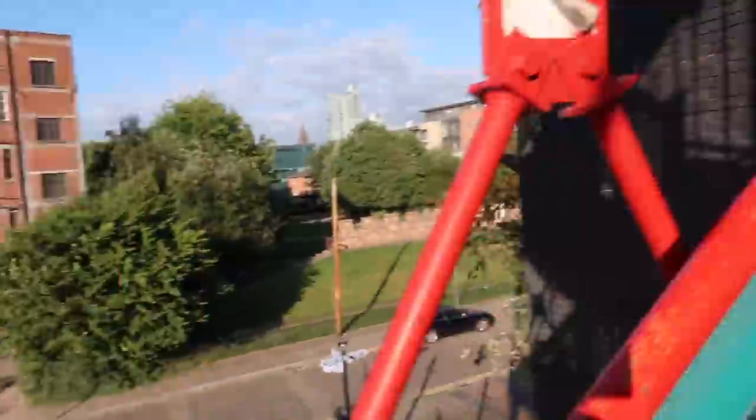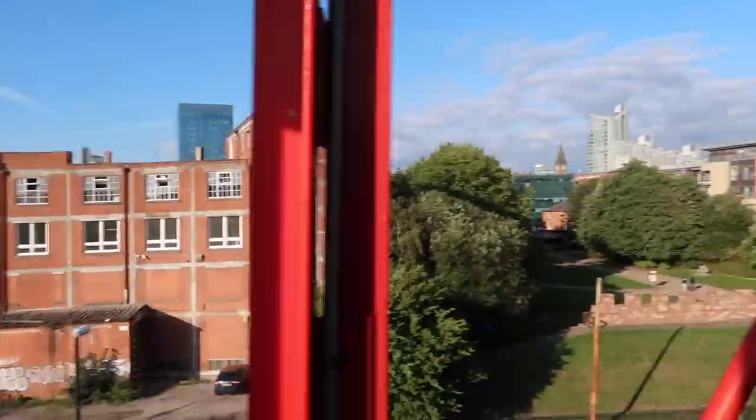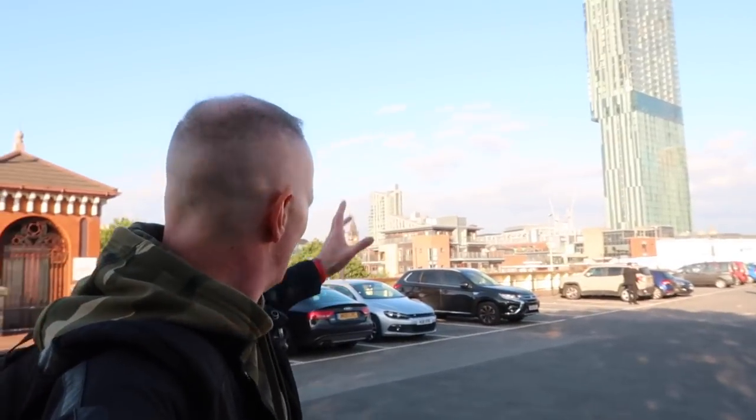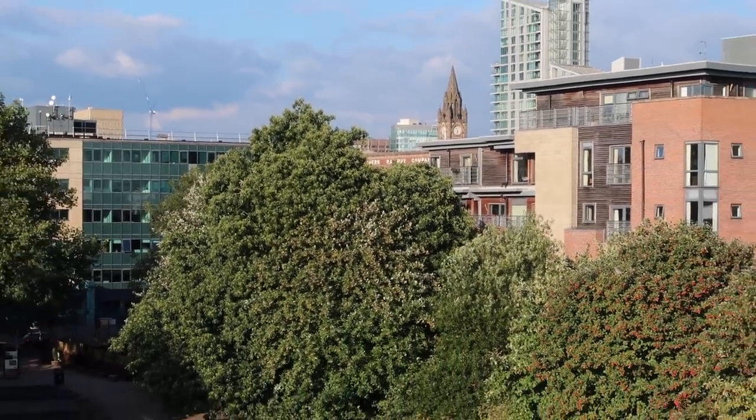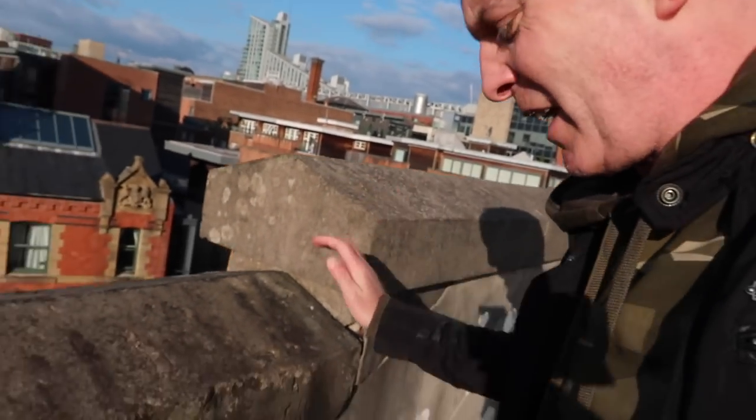Now if we go up the staircase here, we can go up to track bed level and I can show you the viaduct. So we're up at track bed level now. This is the end of the bridge behind that fence. You can't really see it very well, and the track would have come here into this car park, and there's a clue over there as to where it ran. In fact, you can see where it ran. I'll just show you. See where this new bit is here? There's the old part.